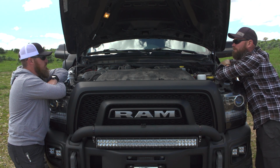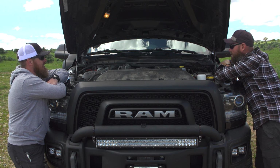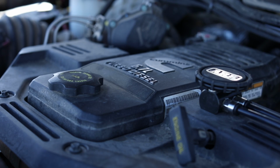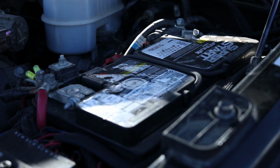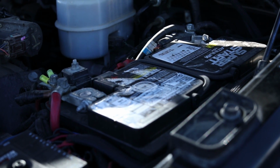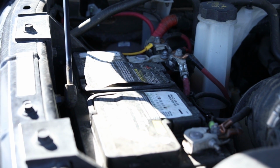6.7 litre donk. How many miles on the clock have you got? 74,000, thereabouts, ballpark. So about 110, 120,000 Ks. Yep. How many batteries are in here, and is it standard with 2 batteries? Yeah, all the diesels are standard with 2 batteries because of the compression. It has to have 2 batteries to turn the starter to start it.